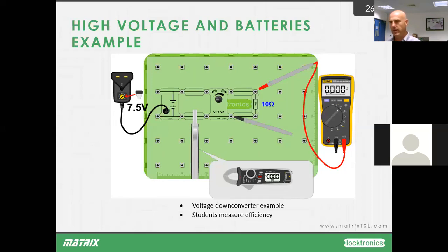Here's another circuit where we're dealing with up converters. So we're showing that 7.5 volts goes in and something like 15 volts comes out, and we're getting students to understand that there is a loss of efficiency in this. So they're measuring the power in and the power out, and they're using this small up converter device that we've made.